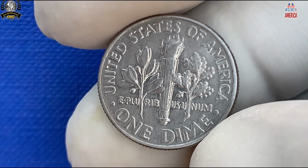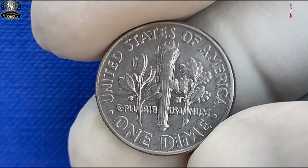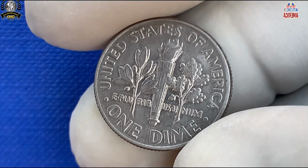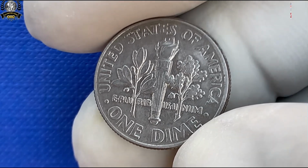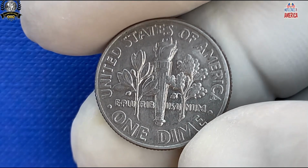How could this happen? It all comes down to rarity and collector demand. When a coin is in near-perfect condition or has an unusual minting error, its value can skyrocket due to its uniqueness. There is only one perfect coin, and when a particular error or variety is identified, collectors flock to obtain it, sometimes pushing the price to record highs.